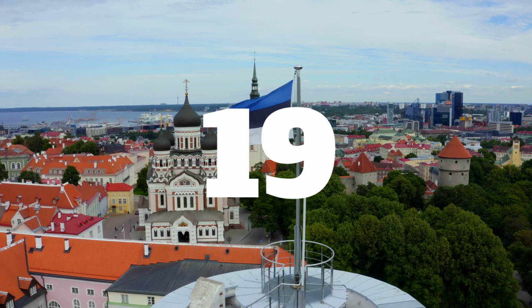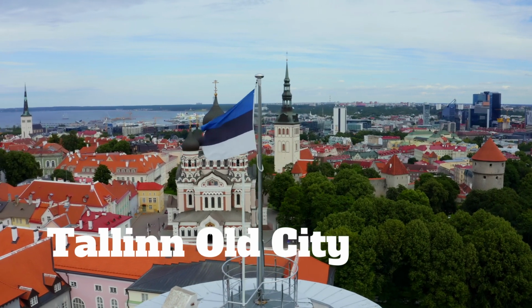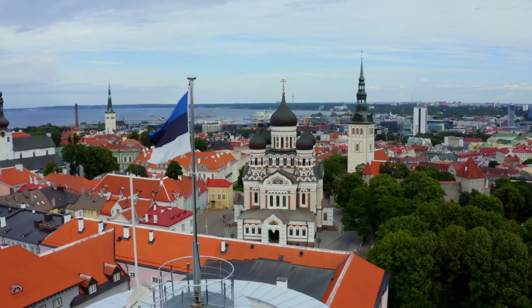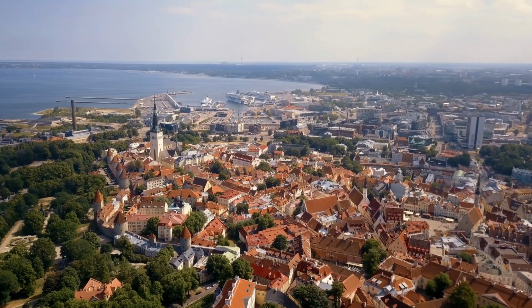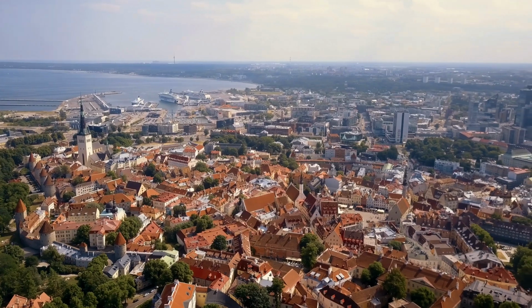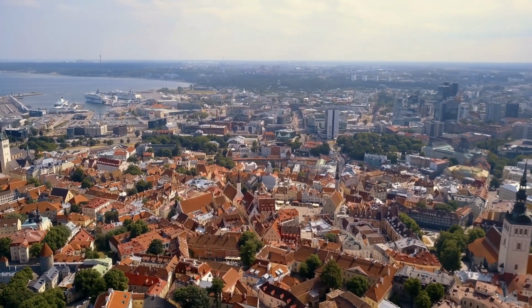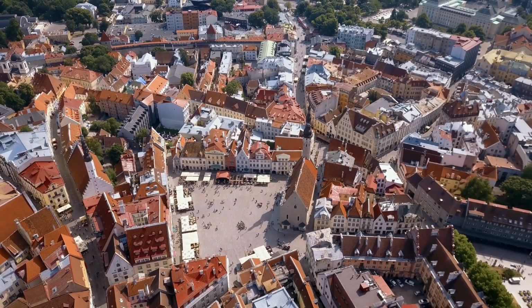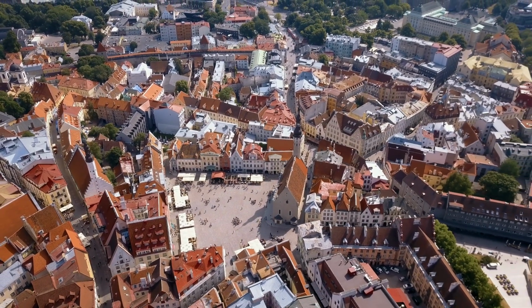Number 19. Tallinn Old City. Tallinn was once a very affluent city and a member of the Hanseatic League, an international commercial organization. The Old City, which still has a city plan from the 13th century, is where one can observe the wealth of Tallinn's former era.